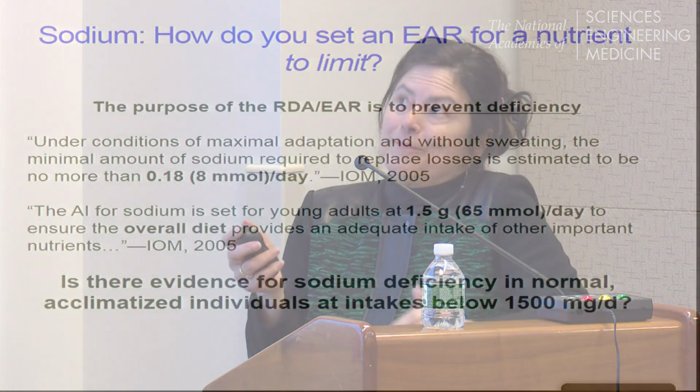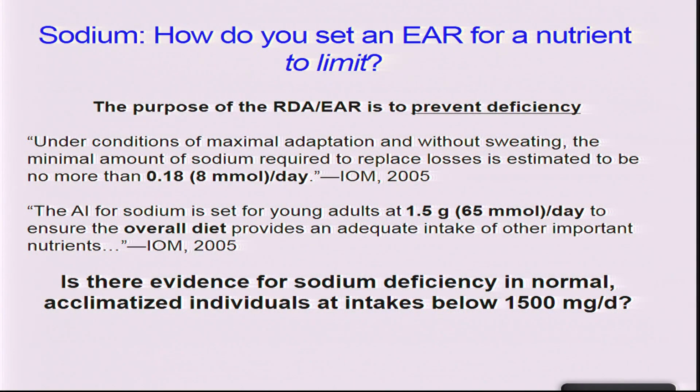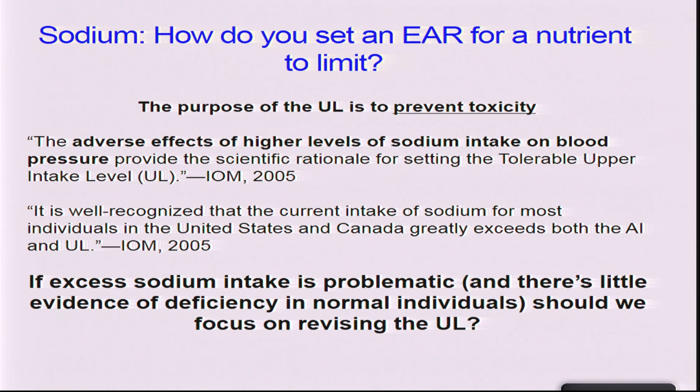I think a big problem you have to deal with is related to definitions. So the purpose of an RDA and EAR is to prevent deficiency. And here's quotes from the IOM. But in the case of sodium, you're trying to limit it, not to get enough to conquer deficiency. That's not our worry at all. Is there evidence for sodium deficiency in normal acclimatized individuals in intakes below 1,500? Maybe you can wrestle with that. But just the definition of setting an EAR or RDA is a problem for a nutrient to limit.